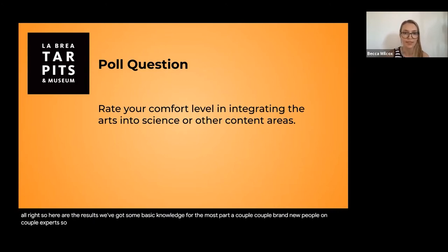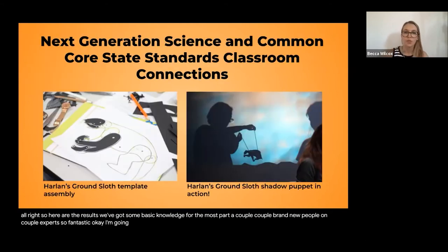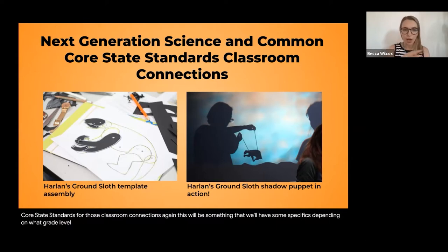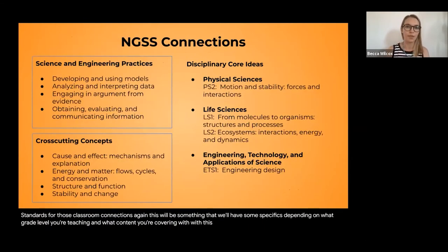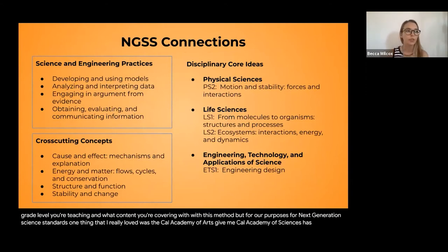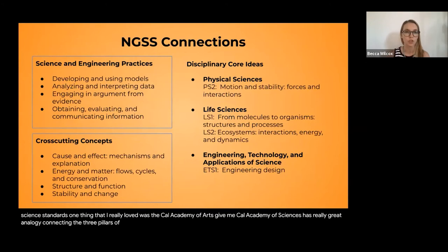So fantastic. Okay. I'm going to quickly review some of the Next Generation Science Standards and Common Core State Standards for those classroom connections. Again, this will have some specifics depending on what grade level you're teaching and what content you're covering with this method. But for our purposes, for Next Generation Science Standards, one thing that I really loved was the Cal Academy of Sciences has a really great analogy connecting the three pillars of the NGSS to baking a cake. So if you've taken any of their professional development, you might be familiar with this comparison.